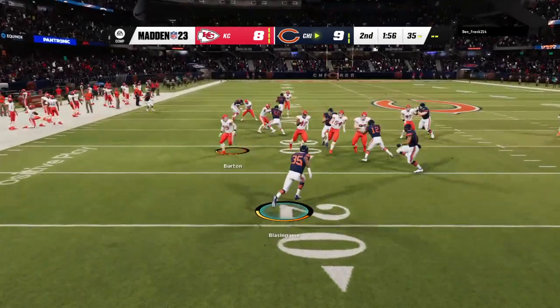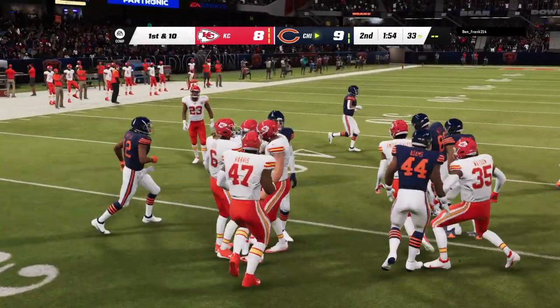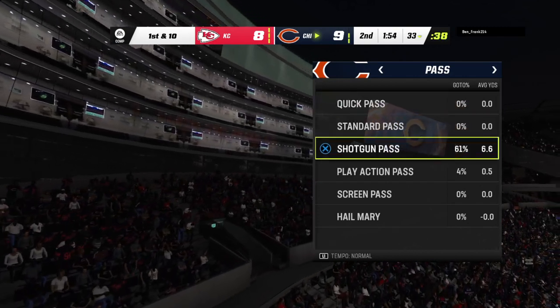This is taken just shy of the 10. And a good effort on the return there. Gets him across the 30, up to the 33.